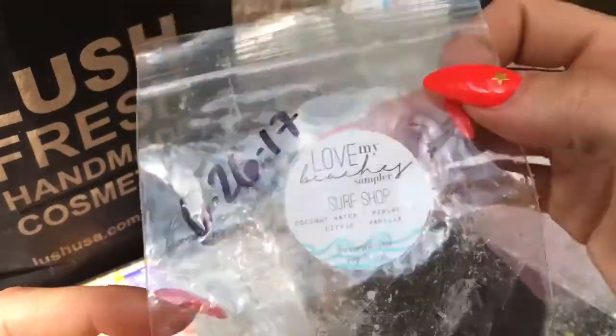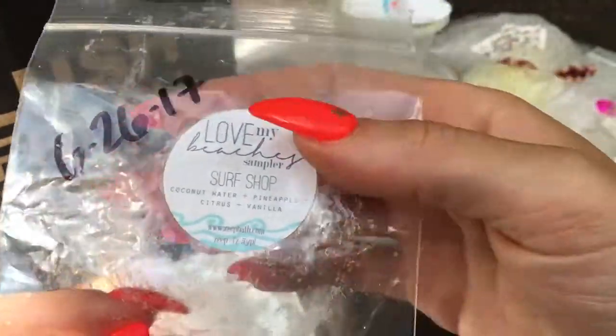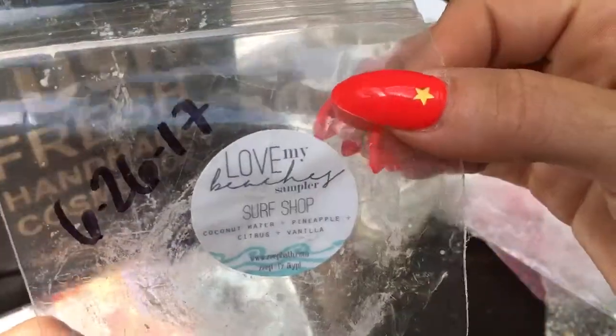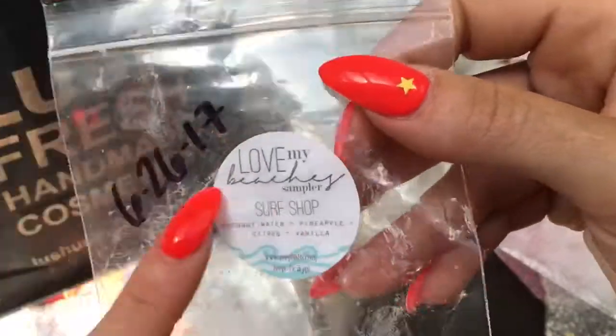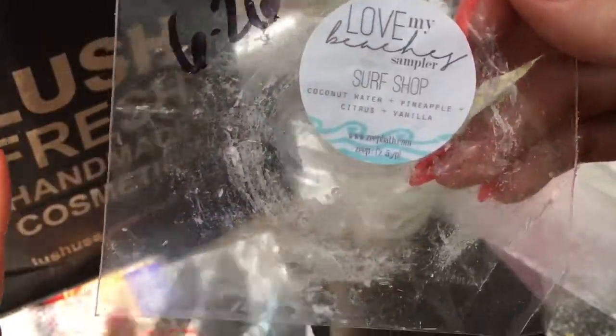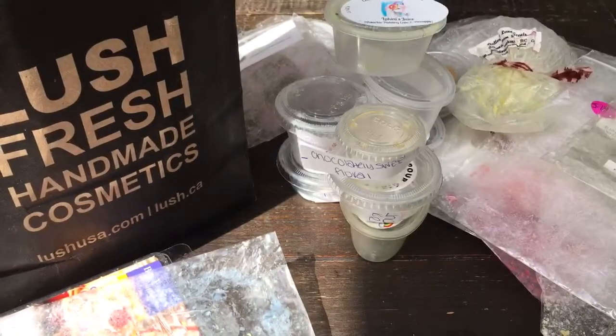Surf Shop from the Love My Beaches Zape Bath Sampler. This was awesome. Coconut water, pineapple, citrus, and vanilla. This just smelled like a creamy, fruity, beachy scent, and it was gorgeous. So again, like I've done with a lot of these, split right down the middle, half of my 24 watt, half of my Michaels, all in my family room.